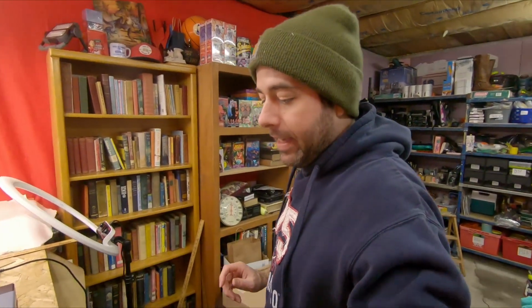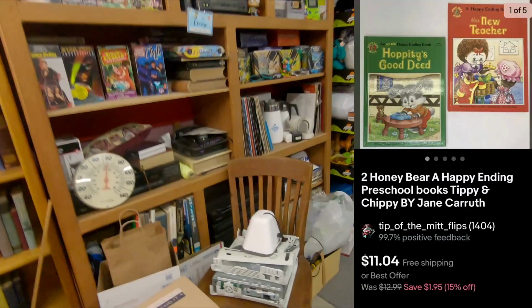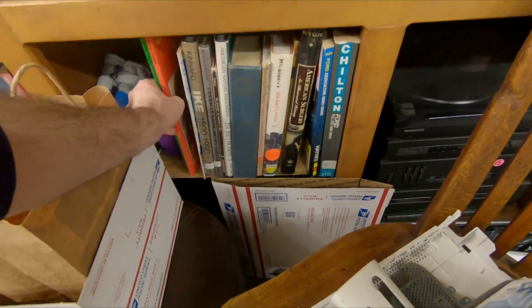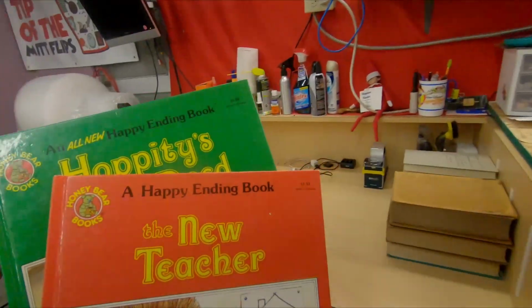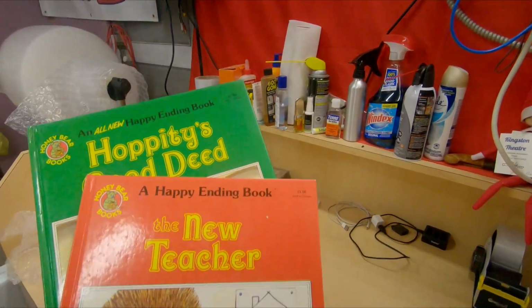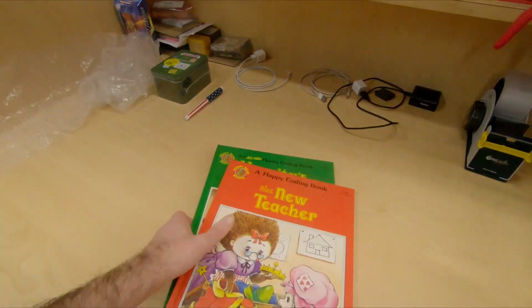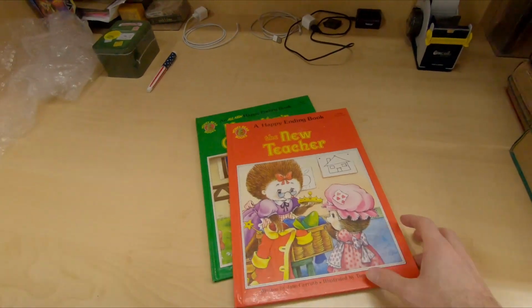Next up, it's a book. It's actually 2 books, and it's 2 books from my childhood, if I can get them out of here. It is a Happy Ending book and an All-New Happy Ending book, The New Teacher and Hoppity's Good Deed. These were 2 of my favorite books to read as a kid. And let's see if I can find it. I would stare at one of these pictures. It's not a sense memory, but what do they call that?